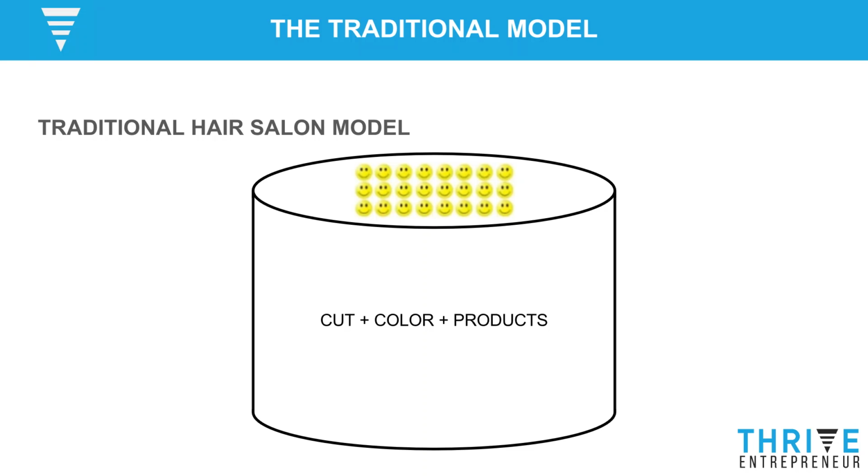But usually with hair salons, if you have a hair salon or whatever type of business you have, I'm just going through these as examples for you so you can jog your memory of how your business relates to the traditional model.